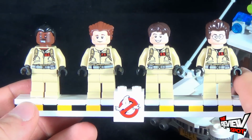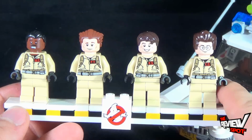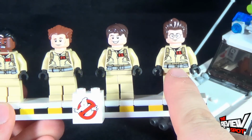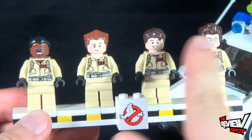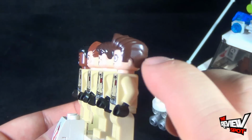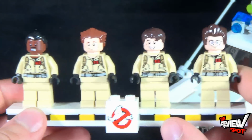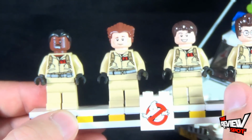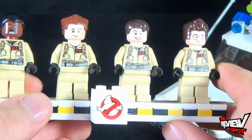The thing that really bothers me, though, about the minifigures, though, is the selection of hair that they've given these characters. I like Egon's. Egon's makes sense. In fact, all of these hairstyles they've reused from other Lego minifigures. Egon's makes sense because Egon had that kind of high hairstyle going on there, and it's dark, so that makes sense. I like Winston's. His, again, makes sense. My issue, though, is these two right here.